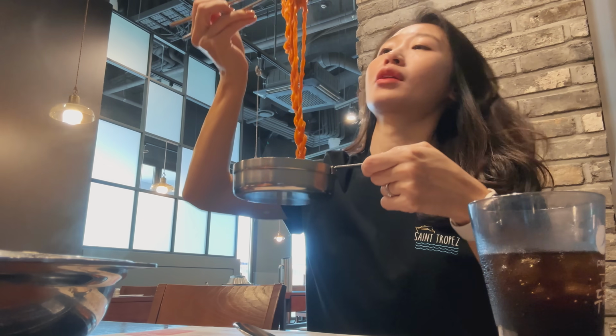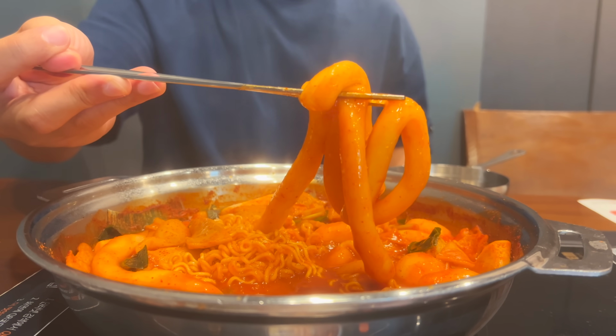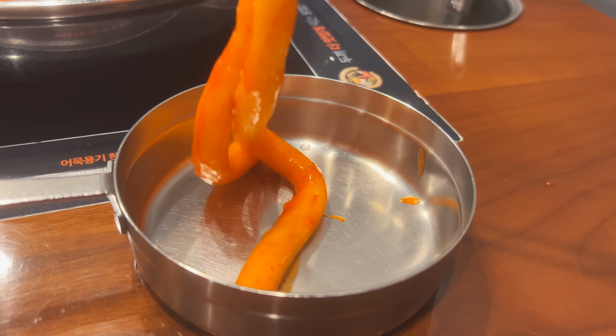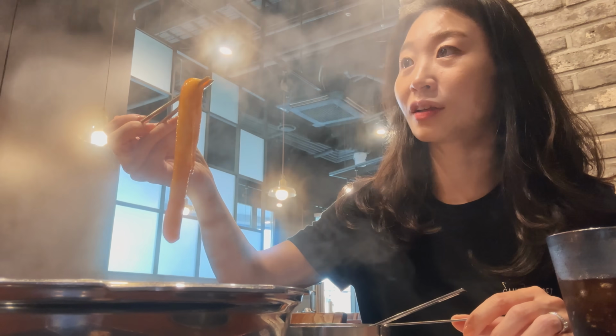Trust me, you'll be surprised. Now the tteokbokki is perfectly cooked. Let's give it a taste. Normally, when you think of tteokbokki, you probably imagine the typical cylinder-shaped, finger-sized rice cakes. But these ones are almost like giant noodles, aren't they? That's why we love them so much.